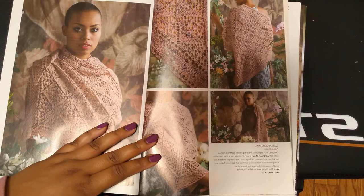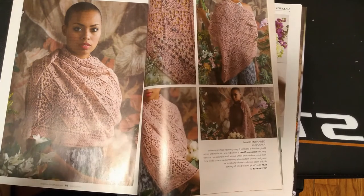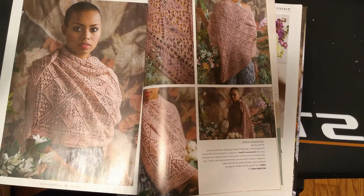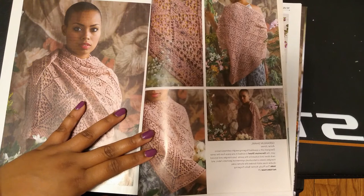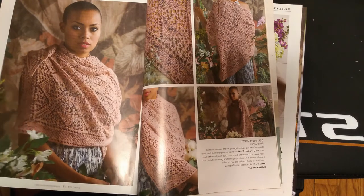Designed with a speckled fingering weight cashmere merino yarn, the geranium shawl is worked in one piece from the center neck down and outward to the points. Lace triangles and textured triangles create a meticulously symmetrical geometric fabric, and double moss stitch borders the shorter sides. Yarn. Oh, hey, the plucky knitter. I have a tab open on my computer of the plucky knitter. Their yarn looks really cool. This is the bellow fingering. That's nice.